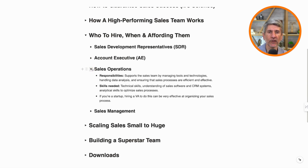Next role, and a very underappreciated one, is sales ops. Sales operations manages tools and technologies, handles data analysis, and makes sure that the sales process is effective. So this is the person who manages your CRM and makes sure that the sales process is optimized.